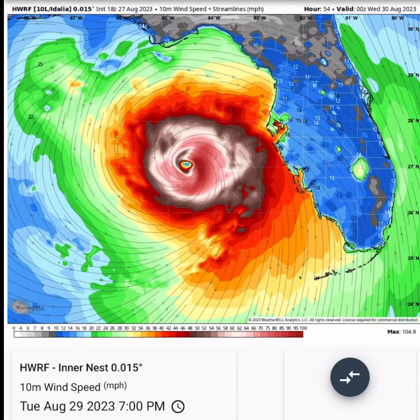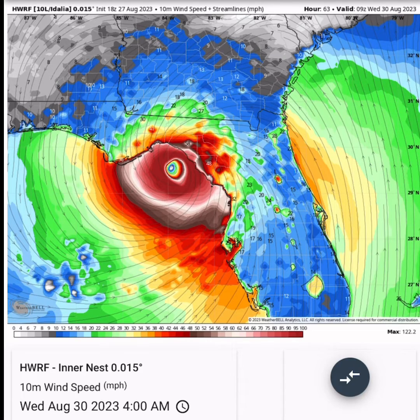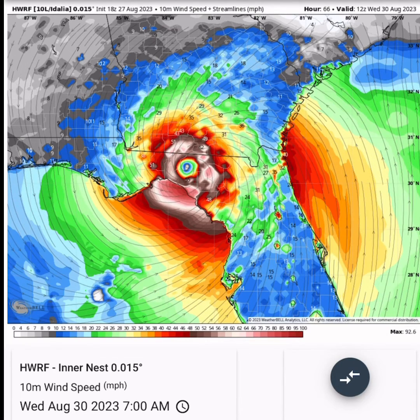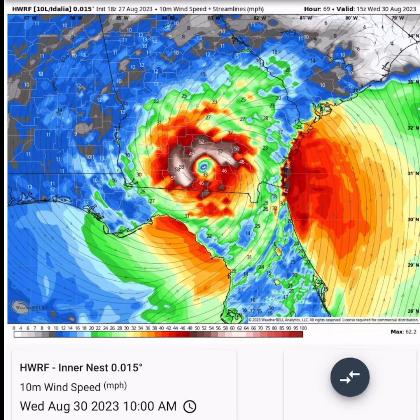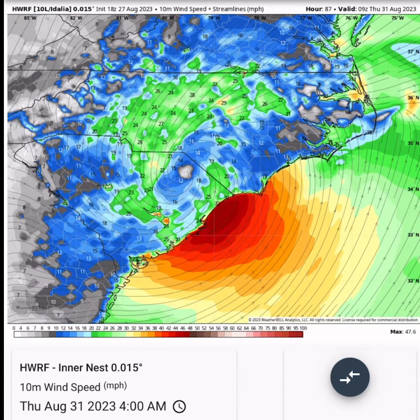Looking at the max wind gust in miles per hour, you can see we're getting up near 100 miles an hour as we approach the northwest coast of Florida and make landfall with a well-defined eye, a beautiful looking storm in a favorable environment with warm waters to feed off of.